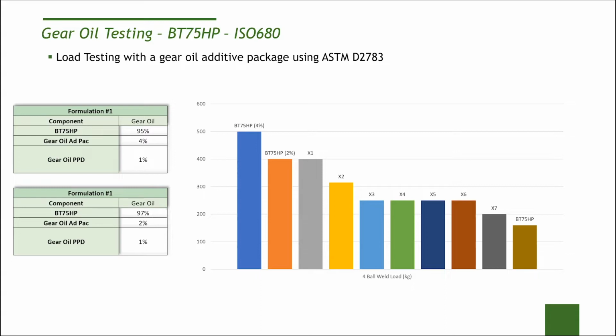We varied that add pack at 4% and 2%, and then looked at things like weld load, wear index, and wear properties. What you can see here is that at 4%, we have a weld load of 500 kilograms, and at 2%, we have 400. The product all by itself has a weld load of 160.